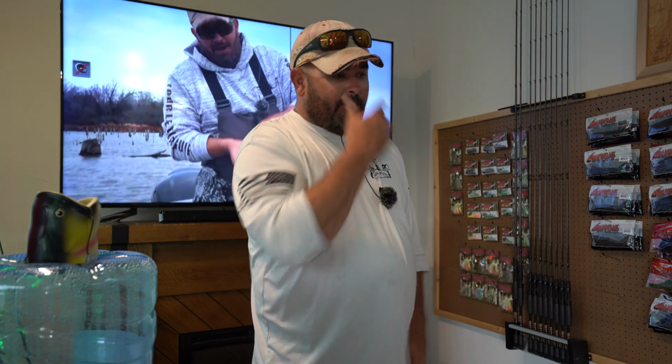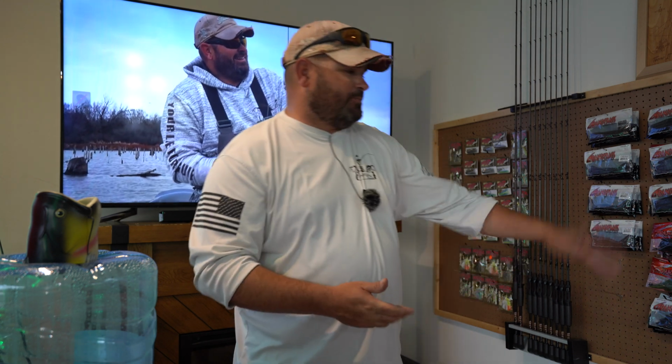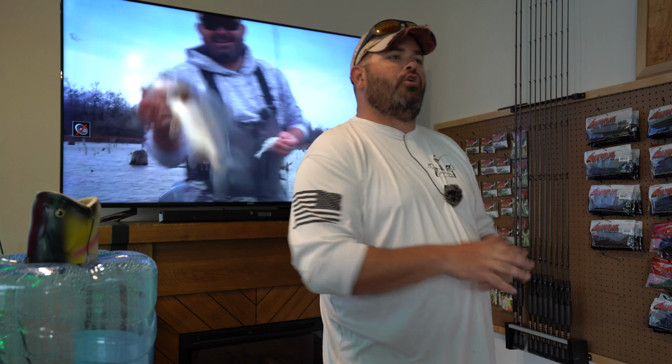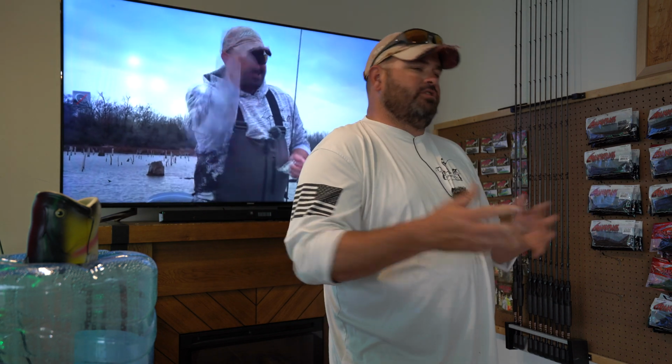They group up. They hunt together. Most of the time when they're not spawning, they're hunting together most of the year, except for some exception fish that are bigger fish that are kind of loners. Most of the bass population are not by themselves most of the year.